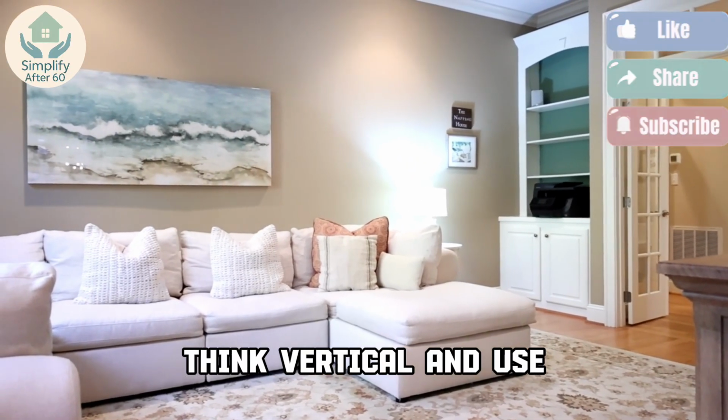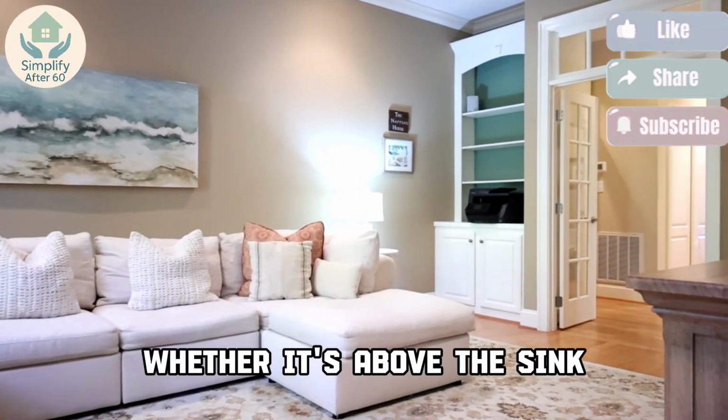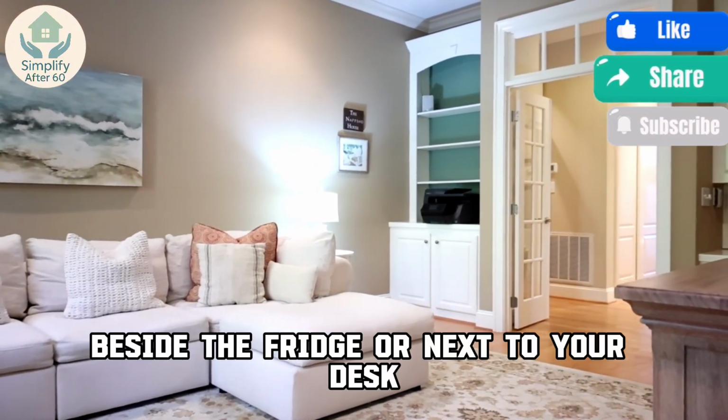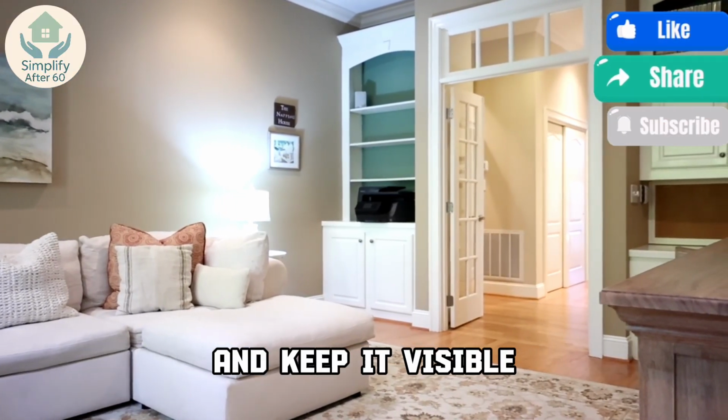Think vertical. Unused wall space becomes valuable when you're short on room. Whether it's above the sink, beside the fridge, or next to your desk, if you can reach it, you can use it.